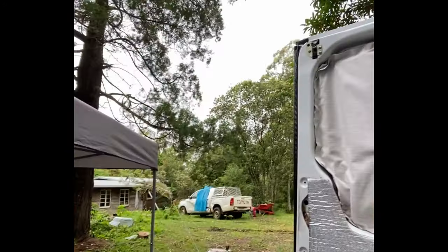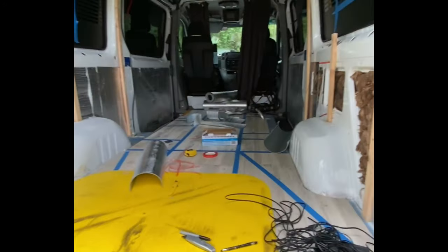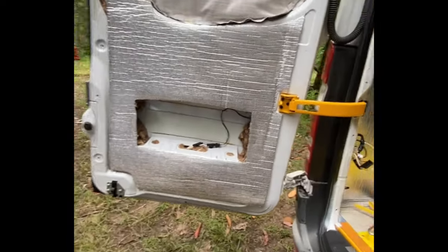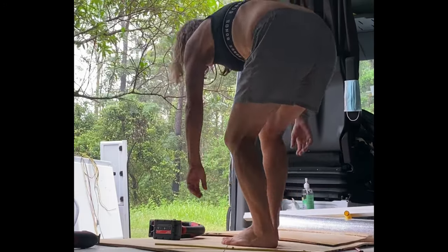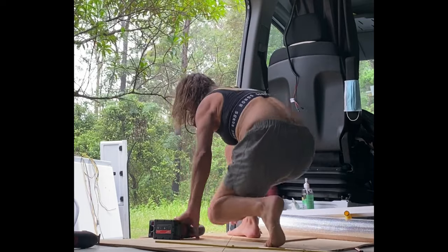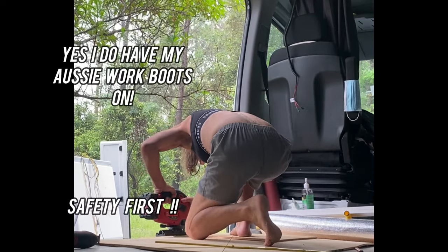The weather's been interesting in northern New South Wales. It hasn't stopped raining. We've got a cyclone off the coast. So it's giving me a bit of grief, but I'm in shorts and a t-shirt, so it's still 28 degrees. Just bloody wet. Still raining. It's pissing down. So I've got a few cuts to make that I'm going to have to make inside the van. Got the jigsaw out.